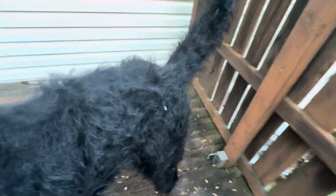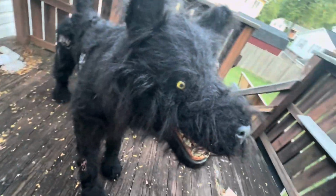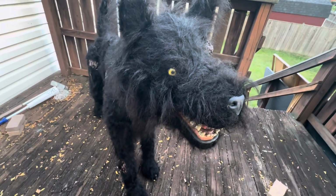Anyways, I'm going to activate him. Also, he has a really cool tail wagging movement, which is a nice addition to the already existing snarling servos. So, with $200, I'd say you should get this one.